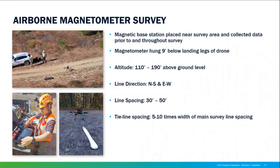All right, thanks, Ron. So next, I'll go over some of the details and specifics of our aerial magnetometer survey. I worked on the project as geophysics support, visual observer, and data processor for the magnetometer data.